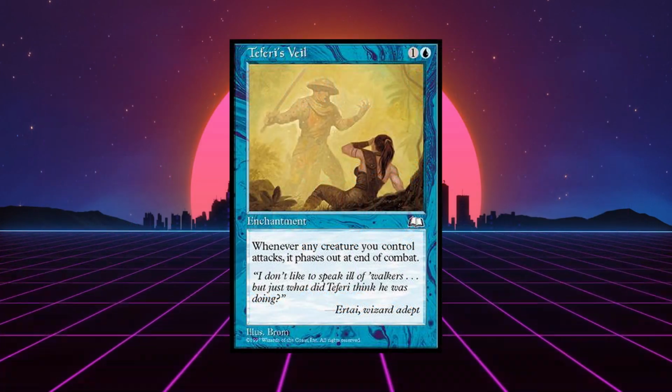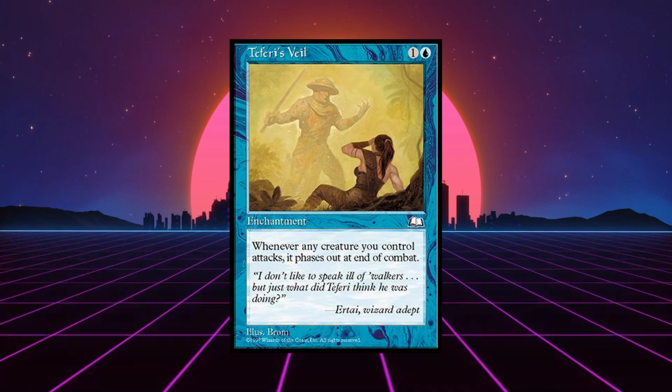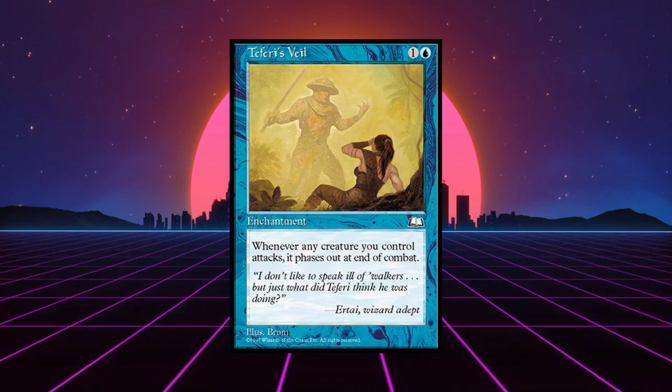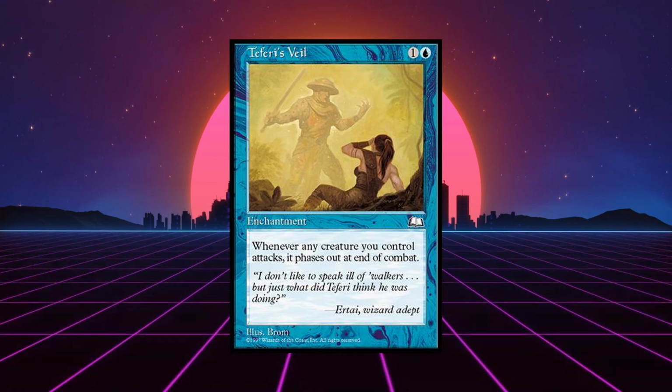But the card I really want to talk about here is Teferi's Veil, that number 2 card there, because it's not one you'd really expect to see move. I mean, the card's been around since 1997. It's been hovering right around the 50-cent range almost since it saw print originally in Weatherlight. And now, boom, up to $3, $4.